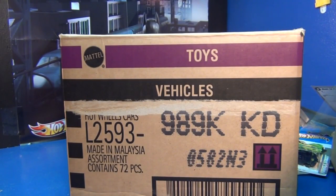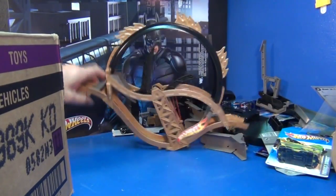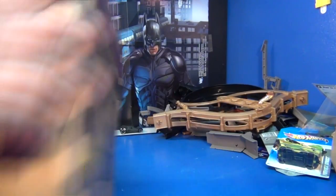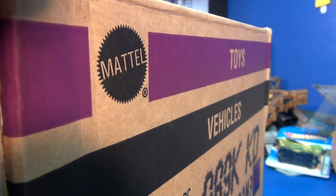2012 Hot Wheels sealed case, KKD, sealed on all the sides. Let's go ahead and crack it open. But first, let's take a little whiff. I smell rubber tires. What about you?